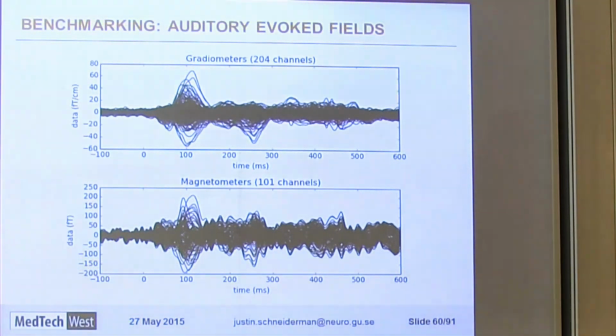So when you do a full head map, starting with auditory evoked fields, so this is just a simple tone. Thanks to Daniel, we had good guidance on how to generate this particular stimulus. You just apply a tone at 0 seconds, and some 100 milliseconds later, you get a nice response from the auditory cortex of this subject. We then look carefully at this response at about 100 milliseconds, and we want to try to localize that source.